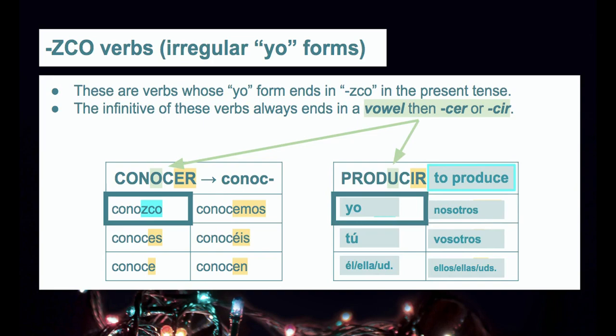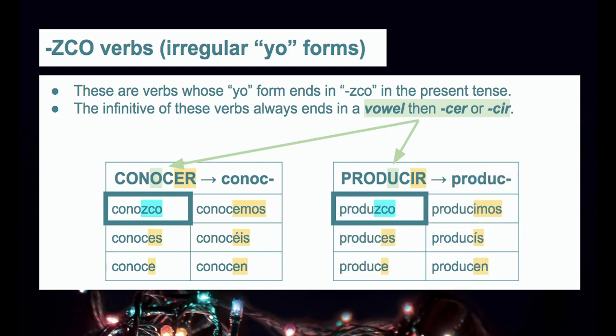The next verb, producir, is an example of a verb that ends in a vowel, U, followed by CIR. This verb follows the same pattern as conocer. Yo produzco, tú produces, él produce, ella produce, usted produce. Nosotros producimos, vosotros producís, ellos producen, ellas producen, ustedes producen.